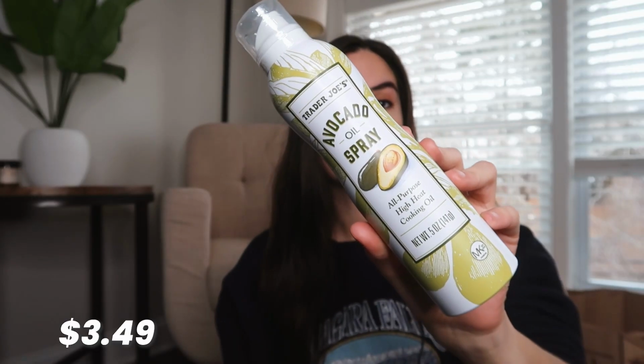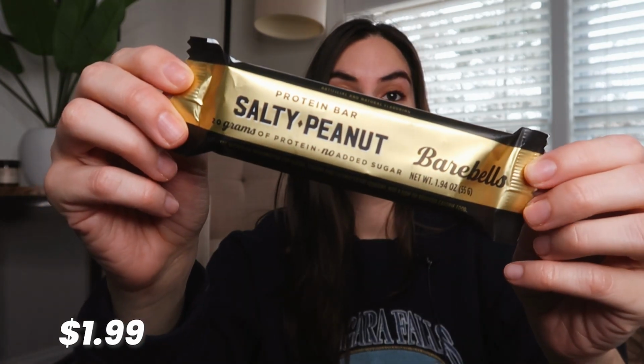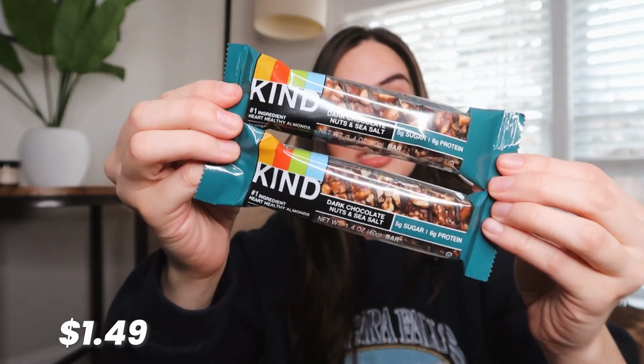Next up, I got this avocado oil spray, which is perfect for high heat cooking. And then of course, I had to get some of my favorite protein bars, which are by the brand Bear Bells. I got 2 cookies and cream, 1 salty peanut, and 1 caramel cashew. And then I got 2 of my favorite Kind bars, which is the dark chocolate and sea salt.